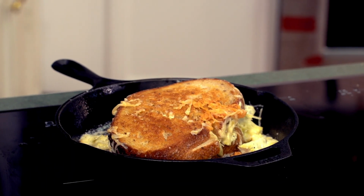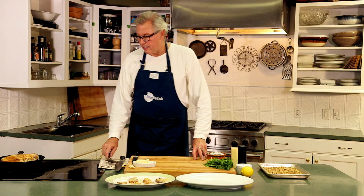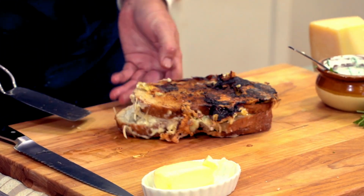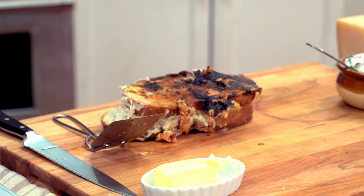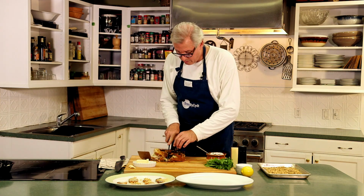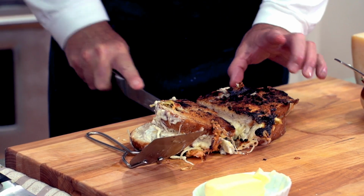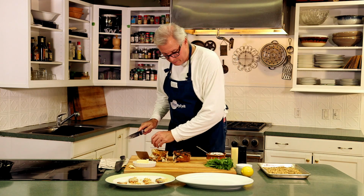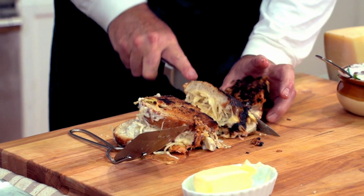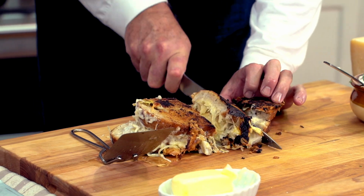Great, so this has been on for about 5-6 minutes for the first side, again at medium temperature. We flipped it over once, we're going to flip it over a second time and then transfer it, and then we'll cut it. So we have nice color on that. Turn that off. And we'll cut this. I'll probably cut it into probably 6 to 8 pieces.